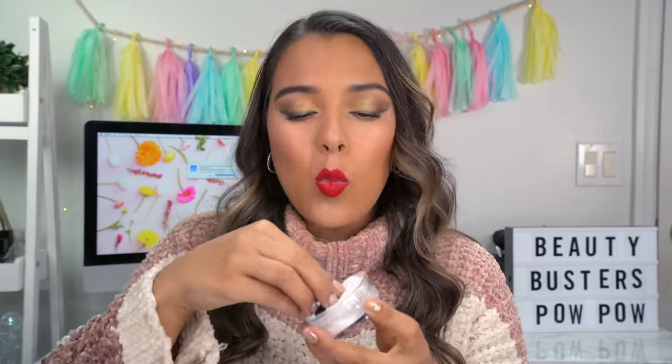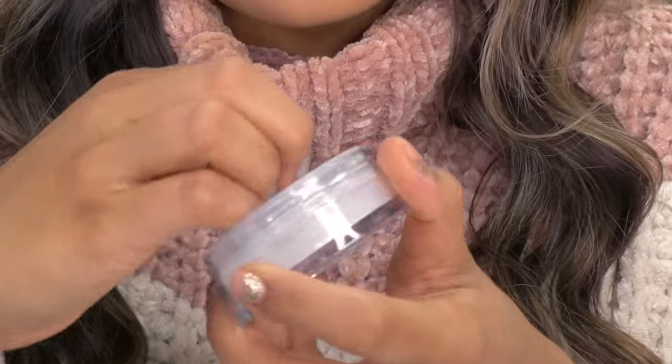Okay, we're gonna finish up the face with the e.l.f. Studio High Definition Powder and then the e.l.f. Mist and Set. This high definition powder has a 4.3 star over 1,558 reviews. A lot of fives. People are saying great product, can't live without it. My biggest concern with this is how white it is. I'm afraid it's gonna look a little crazy on my skin color.